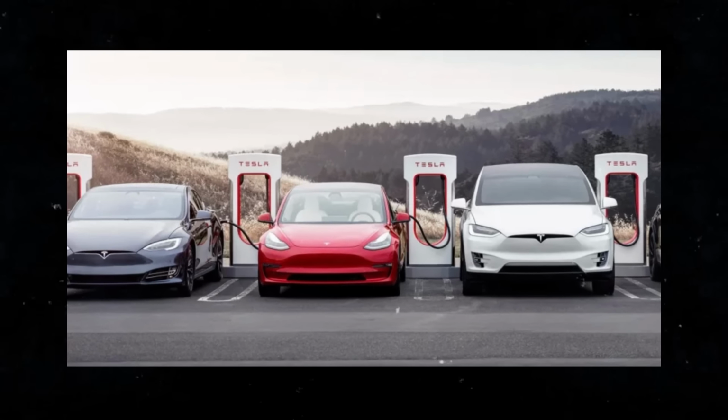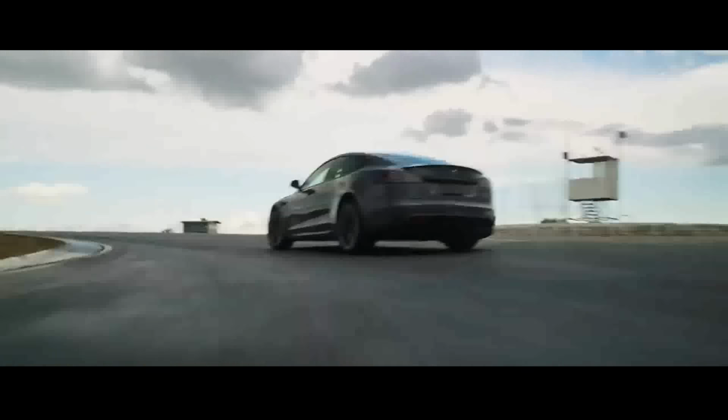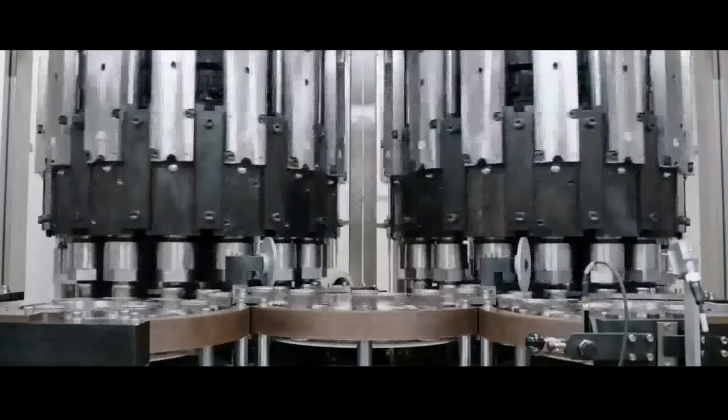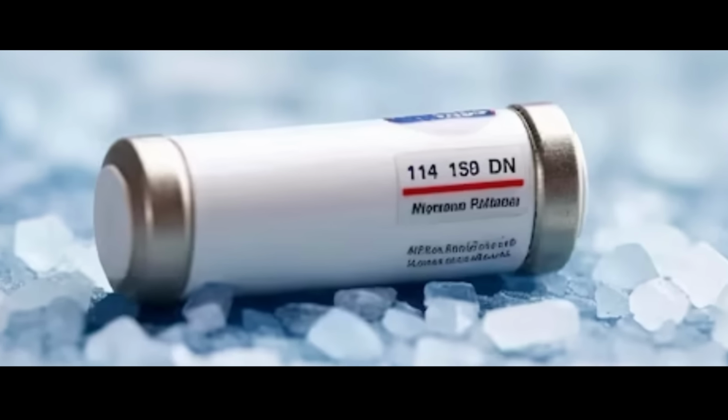And Amprius is at the forefront of this revolution. They're planning to expand their production capabilities, which is exciting news for the industry as a whole. This expansion has the potential to revolutionize not only how we manufacture batteries, but also how we use them in our vehicles and energy storage systems.